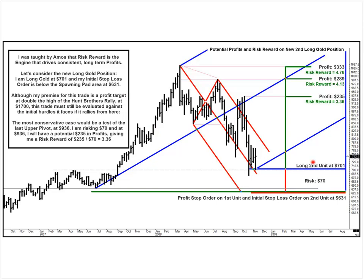I'm risking 70 bucks. I'm getting long at 701. My stop's 631. And at 936, I'll have a potential $235 in profit if I get up here, giving me a risk reward of 235 divided by 70 equals 3.36. So this more than meets my criteria of 3-to-1. That's on the new position.